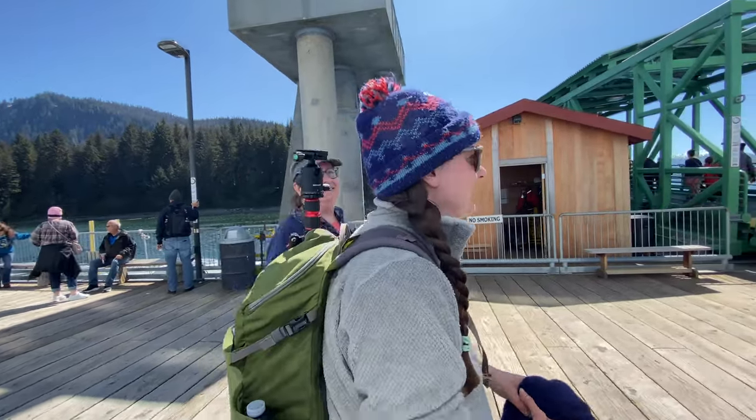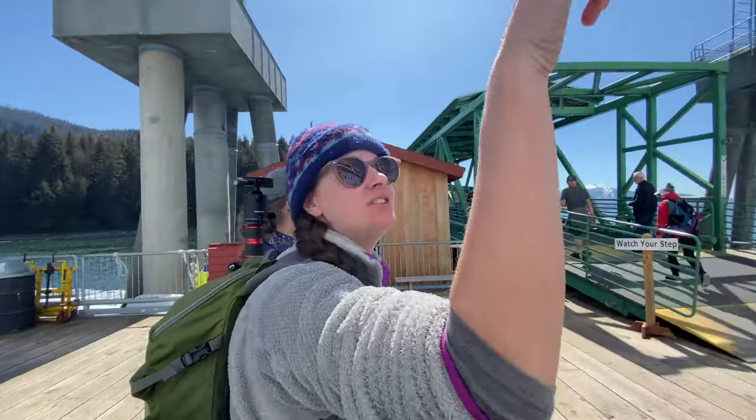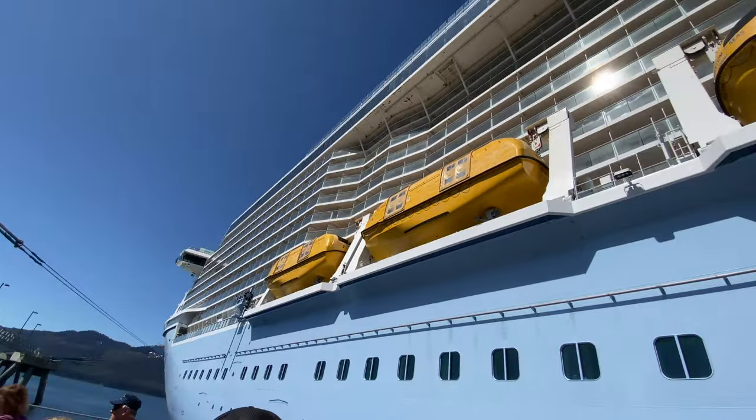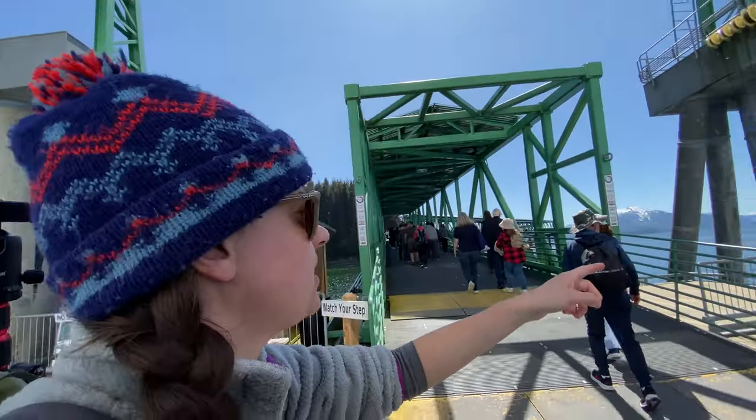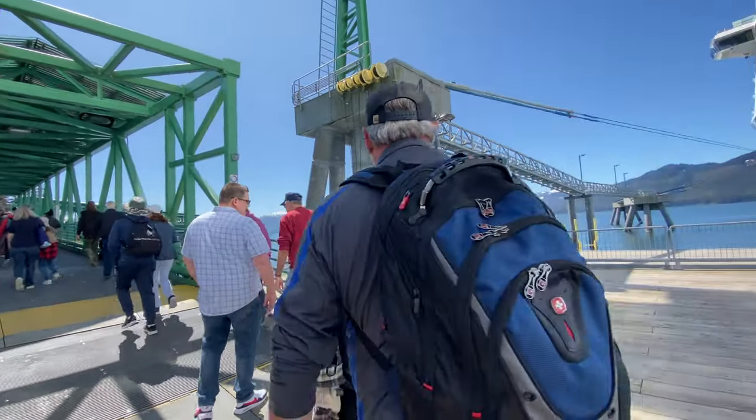Where are we? We are at Icy Strait Point, and there's our ship, Quantum of the Seas. Just got out. Let's see, excursion hub. That's where we need to go. 5 minute walk.